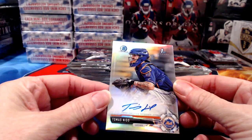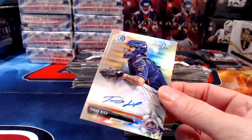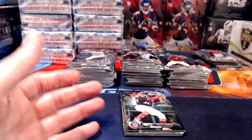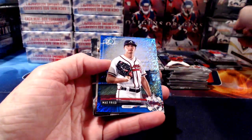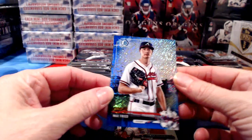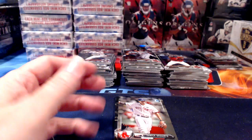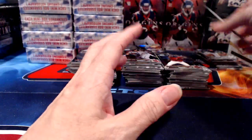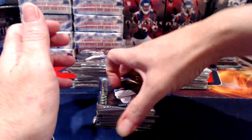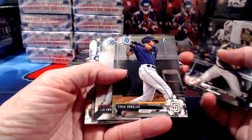For the Mets, Thomas Nido to 499. Nido, maybe? I don't know. Could be either one. Or it could be neither, and I'm just way off the mark. Blue Shimmer Max Fried to 150 for the Braves. Aaron Judge base rookie.